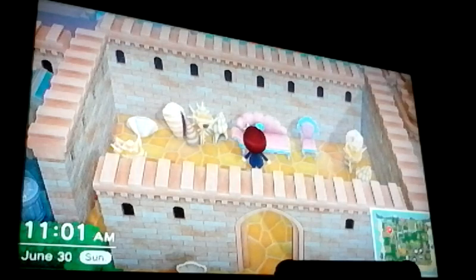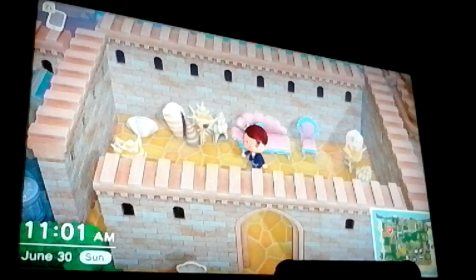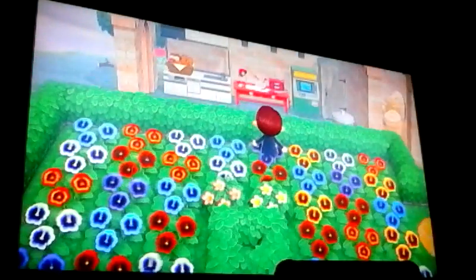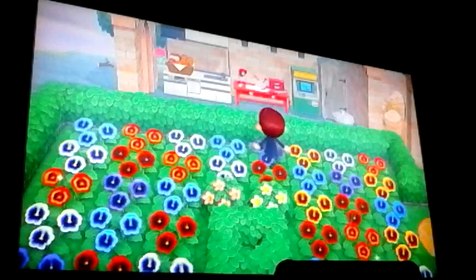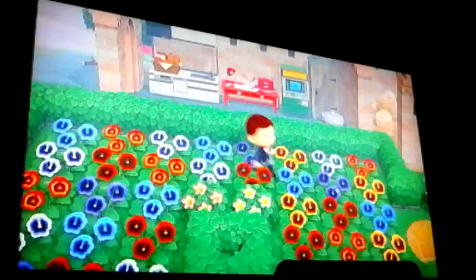See, look here. You could sit on these chairs and make it look like a throne room. But then again, I could make a red carpet here. I might do that later. I don't know. But here's the flower garden. Here's the kitchen stuff that we moved from the front of the island to the back of the island. So yeah, those things came from the front of the island.